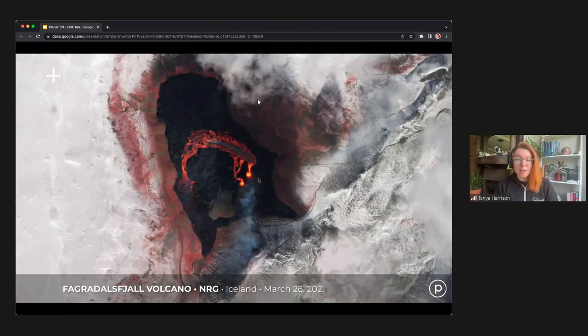This is a view from one of the SkySat satellites looking down into one of the volcanoes in Iceland that I'm not even going to try to pronounce. But with that near infrared band, we can actually image heat, basically. And so you can see the glowing lava inside of the caldera, the hole at the top of this volcano. And images like this just blow my mind, the fact that we can see this kind of thing from space.